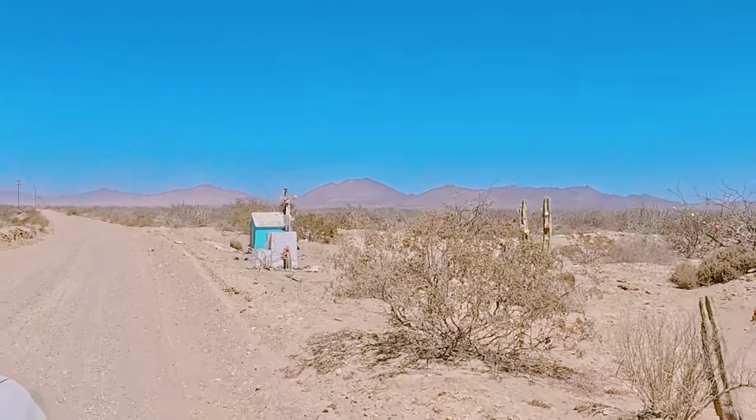So the road that we thought might bypass the gate is just taking us back to the main road. So we're gonna check and see if the gate is open. I really doubt it, but that's Baja and that's fun dirt roads. Sometimes you get lucky, sometimes you just get someplace. So we'll go find out what's going on this Sunday.